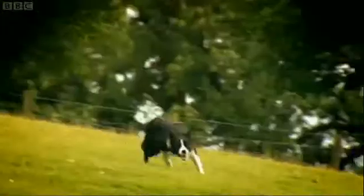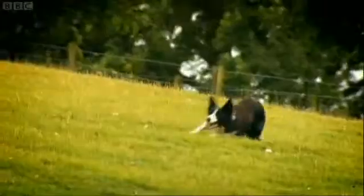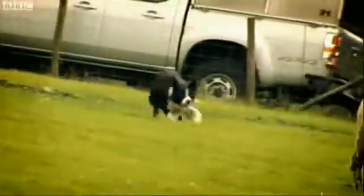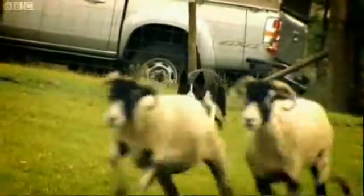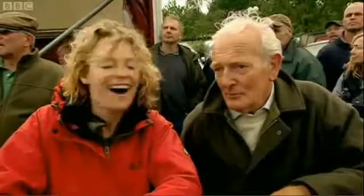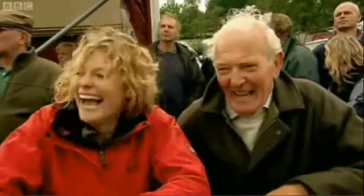It's not about the way the dog looks. It's about the way it performs. Buyers are interested in the way the dog takes its instruction as well as its ability to command sheep. Good outrun, easy to teach now. At the moment, I'm quite impressed. Yeah, she's well trained. You're going to put your hand in your pocket, huh?